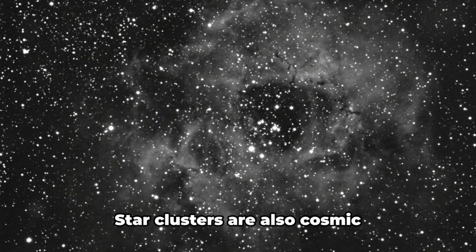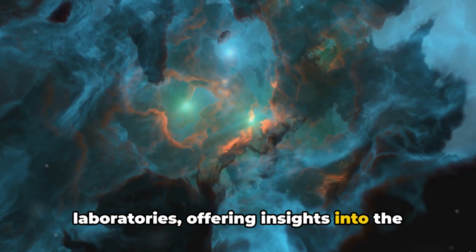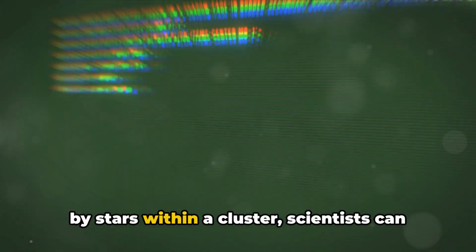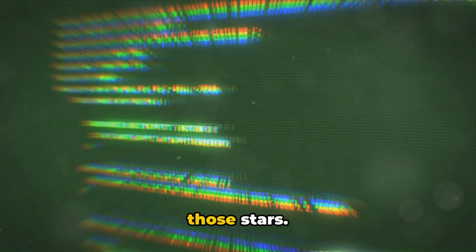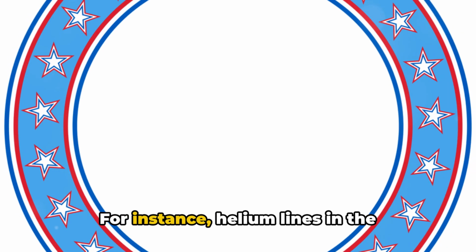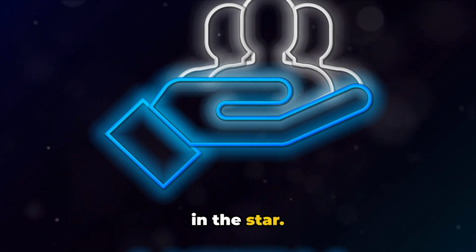But that's not all. Star clusters are also cosmic laboratories, offering insights into the composition of celestial objects. By studying the spectrum of light emitted by stars within a cluster, scientists can determine the elements present within those stars. This is due to each element having a unique spectral signature. For instance, helium lines in the spectrum indicate the presence of helium in the star.